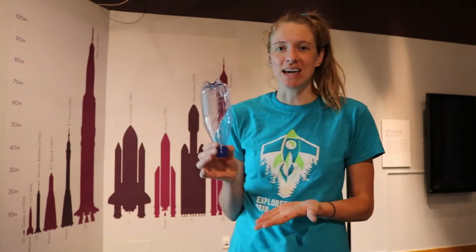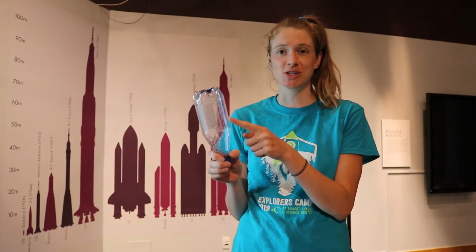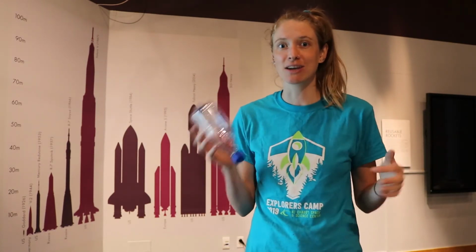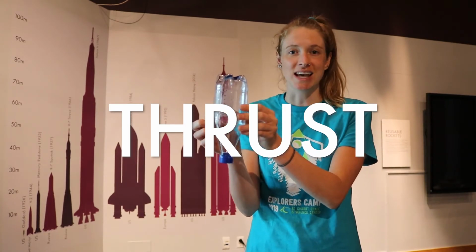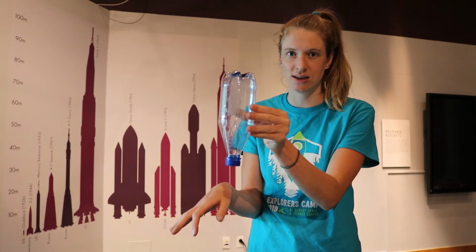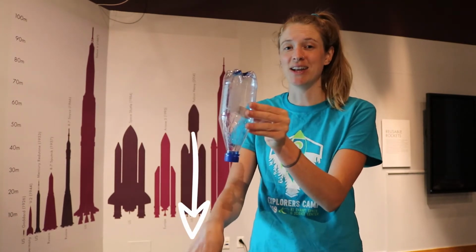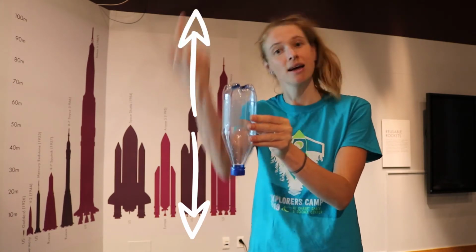This is a great way to show how rockets not only use fuel that's vaporized, but to show that same concept we've been talking about over and over again, that thing called thrust. As we burn the fuel inside of our bottle, well, the energy goes which way? Point to it. Yeah, the energy goes down, and the bottle itself moves in the opposite direction, which is up.